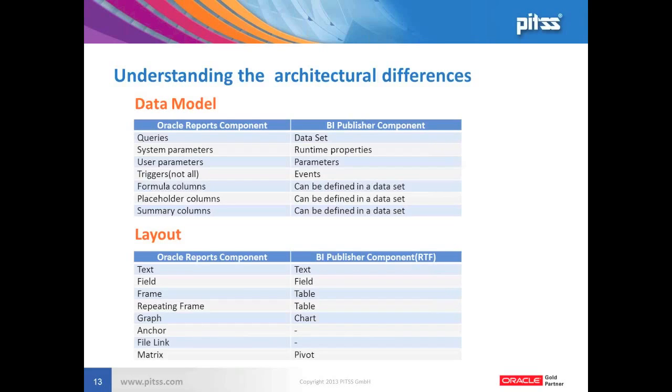Like I said before, it's very important to understand the differences between these two architectures, Oracle Reports and BI Publisher. BI Publisher and Oracle Reports have lots of similarities, as you can see in this slide, in the data model part, but differ significantly in the layout. Some objects that exist in Oracle Reports have a clear equivalent object in BI Publisher, which in some situations are almost identical, and like I said, that is more in the data model component. In other situations, they are just similar, more in the layout. For those objects where BI Publisher doesn't offer an equivalent, you may try to identify a suitable workaround, of course if it exists, in the environment that you choose for developing the layout.